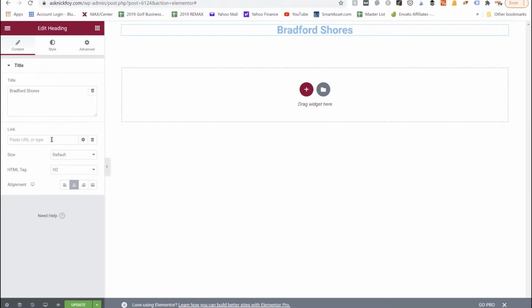If we wanted to link it to something, we could paste a link in there. So anytime somebody clicks on this text, it could link them somewhere. We've got different HTML tags, like the H2 tag by default is what we're going to use for this heading. And then we have centered aligned it.